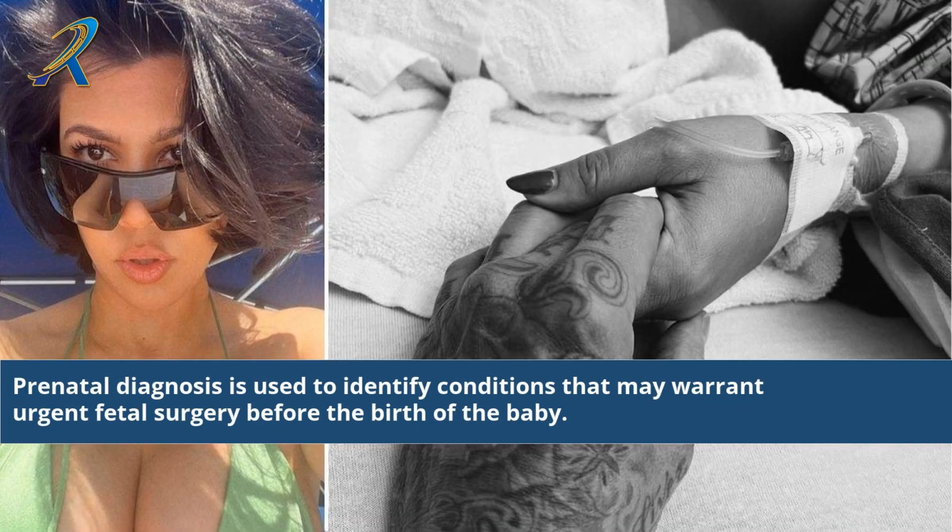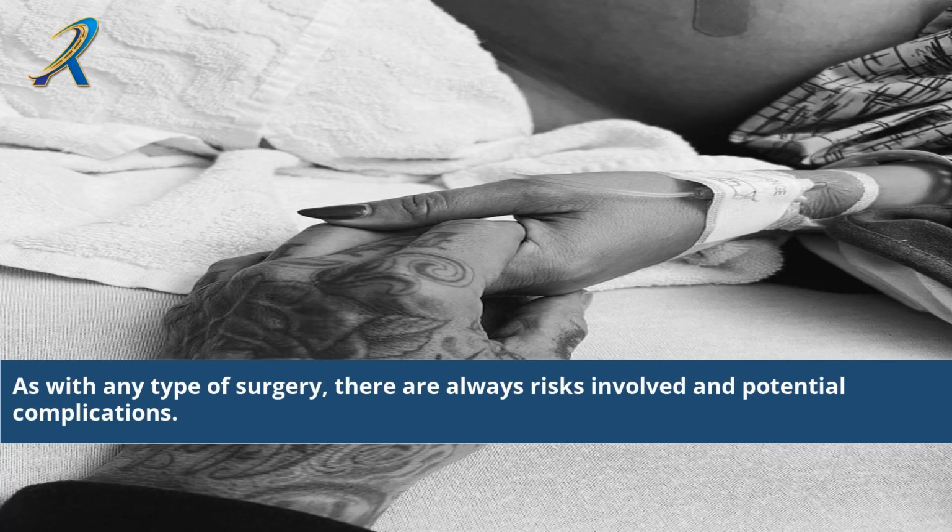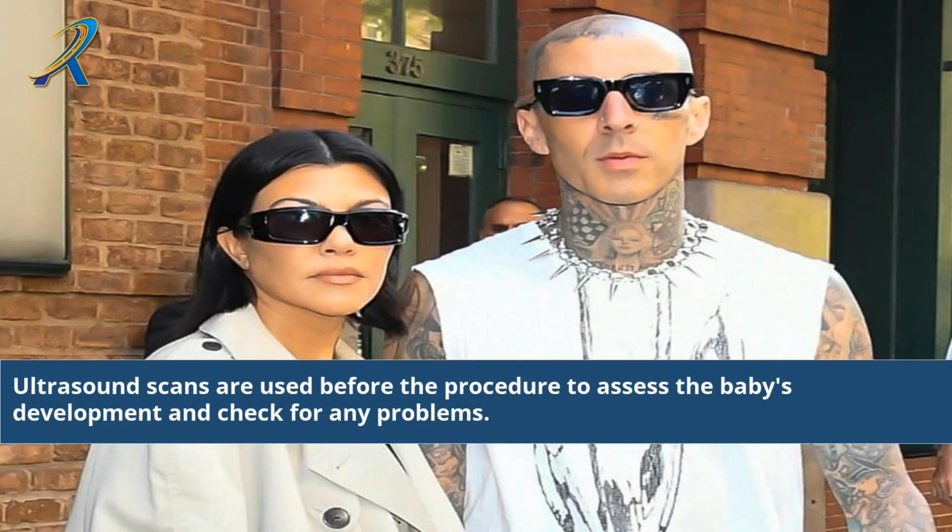Prenatal diagnosis is used to identify conditions that may warrant urgent fetal surgery before the birth of the baby. As with any type of surgery, there are always risks involved and potential complications. Ultrasound scans are used before the procedure to assess the baby's development and check for any problems.